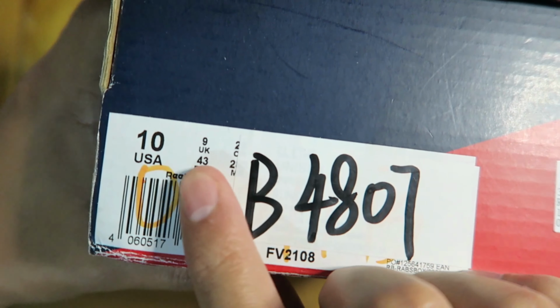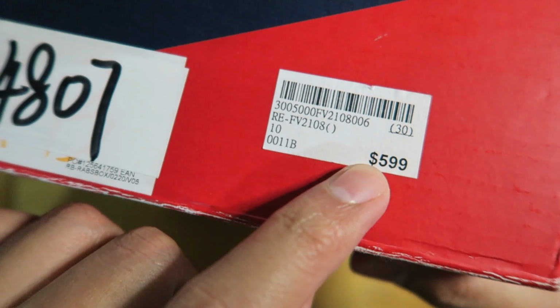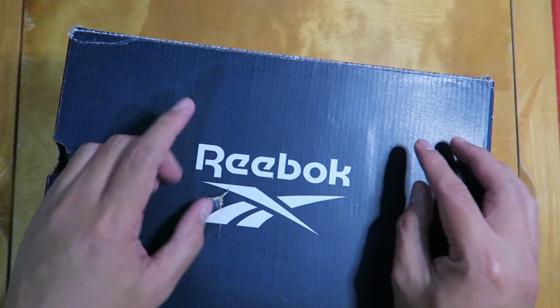Okay, so it's a size 10. For some reason, they covered the rest of the details. 599 HKD or Hong Kong dollars. So this is roughly around 4,000 pesos. Let me just adjust the lighting first. Okay, right there. Okay, so let's open this up.